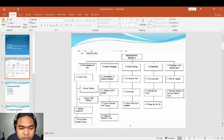Okay, first is 3.0 Grade WBS. In the Grade Hydroponic Project, we have 5 items, which are development of site, project planning, fundraising, plantation, and handling seed. In development of site, we have create team, which recruits members and manages public relations. Next is building acquisition, and set up indoor growing system project.